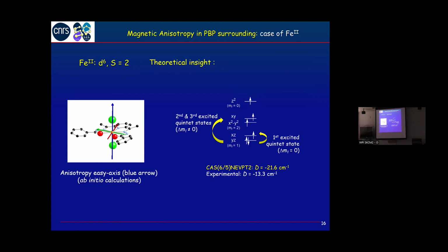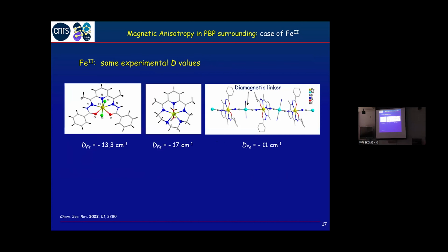You can see that the anisotropy axis actually is along the Z direction, or if you prefer, along the direction of the apical ligand. It is perpendicular to the pentagonal plane. So this applies for iron. The same is true for nickel. So again, for the iron, it's something we have for several compounds. So it's really something that you somehow control. You know what you expect.